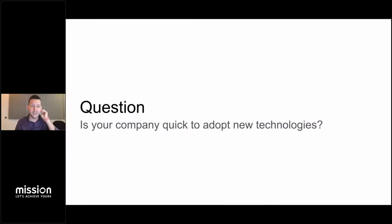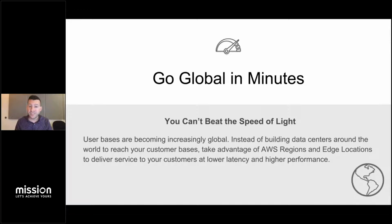Let's move on to the next design principle, which is to go global in minutes. So for most businesses, we're finding that our user bases are increasingly global, right? Distributed around the world. And the performance efficiency pillar really wants you to have this capability to go global in minutes. And I think the key part of that is the in minutes side of things. If you want to be able to go global in minutes, you need to be able to take advantage of a cloud platform, right? Because you need to have a worldwide presence of regions and edge locations that you can take advantage of. And that's really all about accelerating delivery to your customer and meeting them where they are.